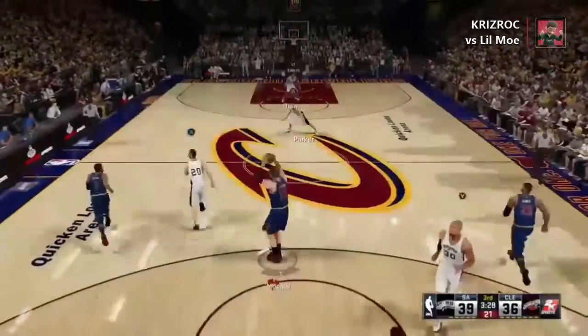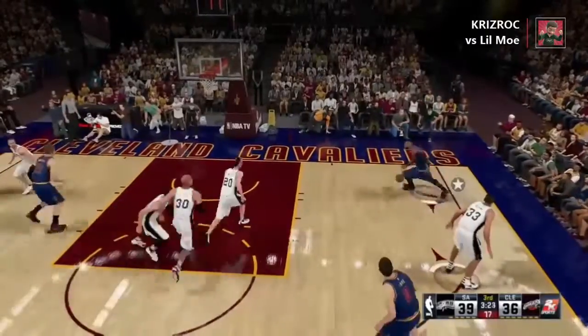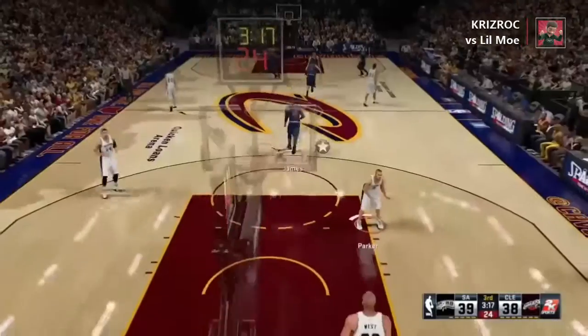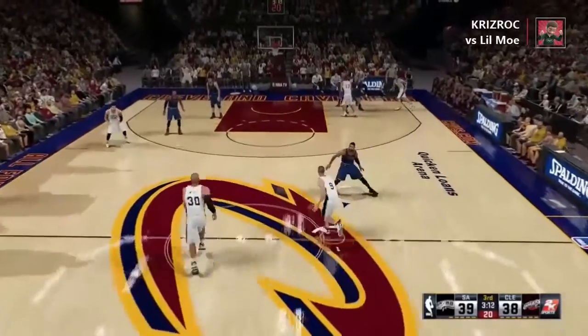Oh, tough D on the inside. It sure was, Greg. No easy access to the basket when that fella's in the middle. And he gets it to go. 19 points for LeBron. Guys, that's just really unstoppable. He poses a ton of matchup problems for whomever he's facing.